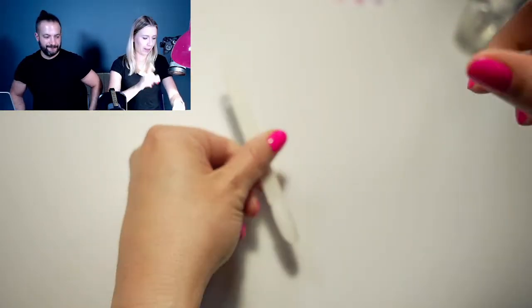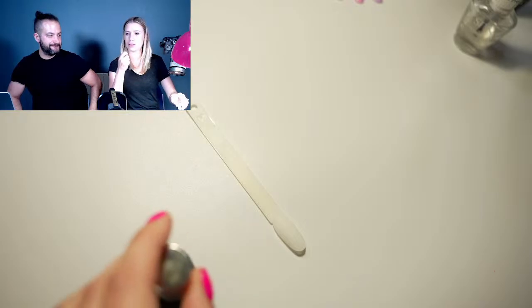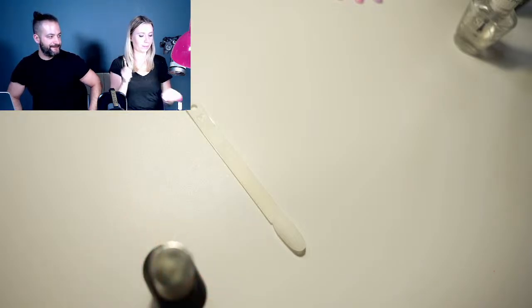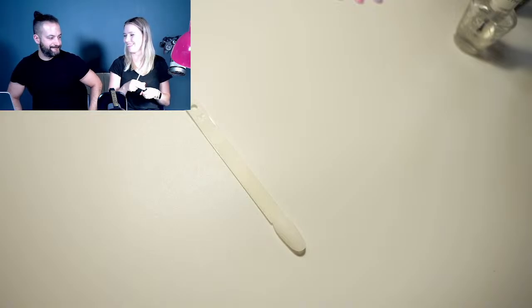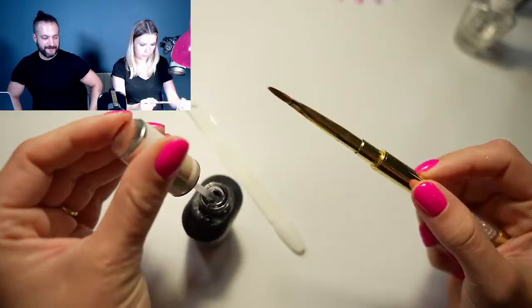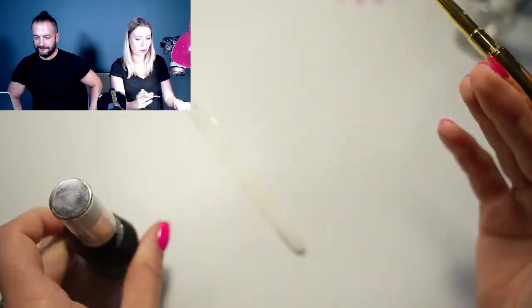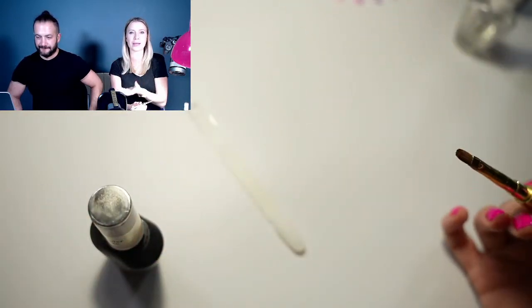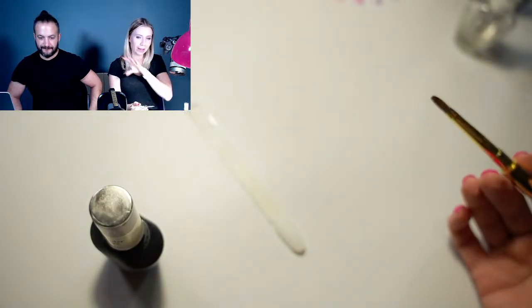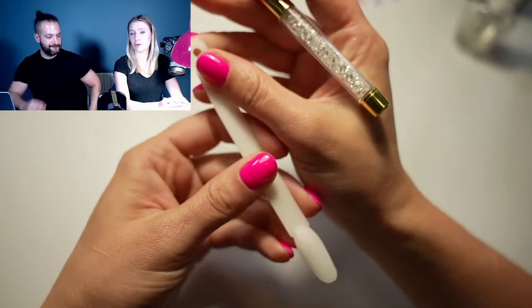This will dry straight away, and if it doesn't, just blow and it's going to go instantly. Then I will use 701 with the gel brush, my favorite bonder base. Even if you're using a product which on the website says you don't need a base, anyway, I like to use it. I like to be more careful.